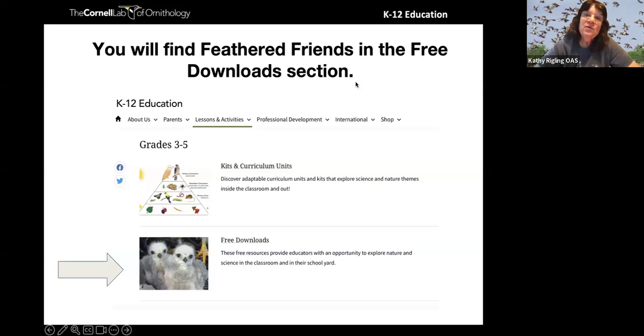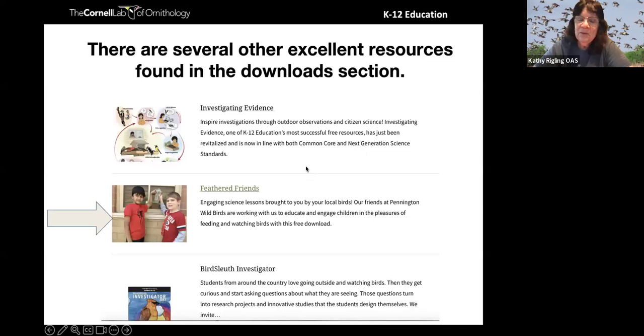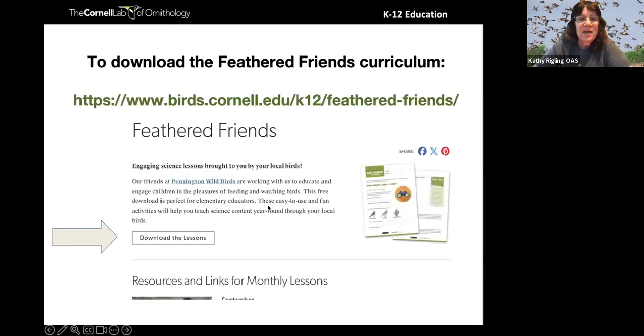And you will find Feathered Friends in the free download section. Feathered Friends is under grades 3 through 5, but you can easily adapt it to lower grades and upper grades. I've done both, and you can definitely adapt it. Go to where it says free downloads. There are a lot of other downloads in here that you can check out, but here's Feathered Friends, and you'll download it here, and it'll automatically show up right away.